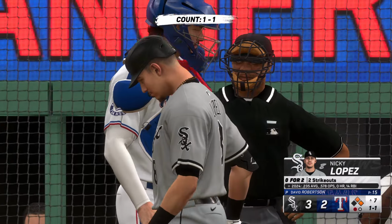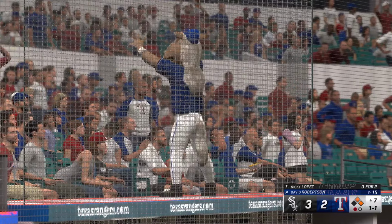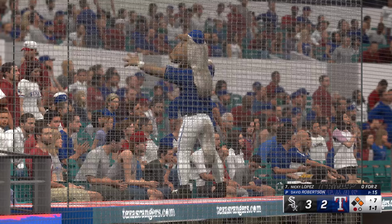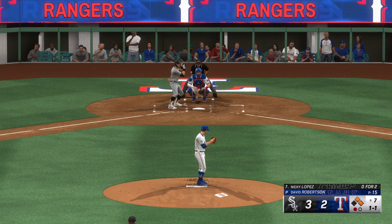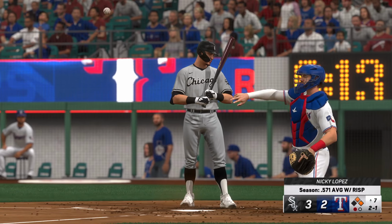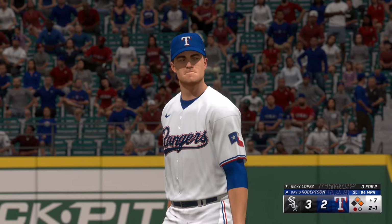Nicky Lopez up to the plate. Sheets on second. DeYoung at first. 1 gone. And now 2 balls and a strike. Could be some action here on this next pitch. Couple runners on. Probably a challenge pitch coming.